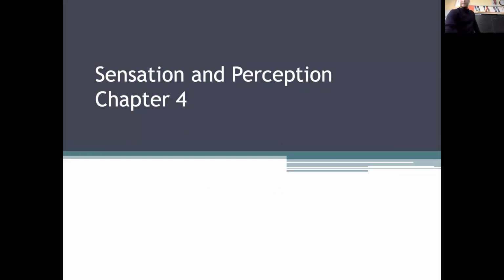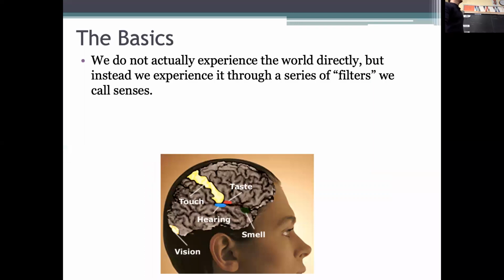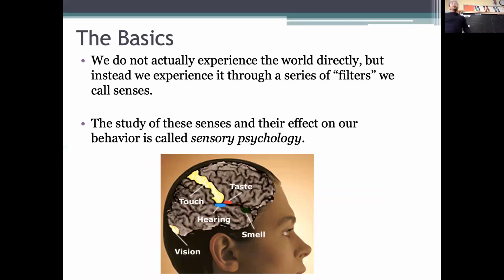All right, so sensation and perception. So the basics. We are filtering the world around us. The brain again doesn't actually experience the outside world. The brain doesn't understand the senses. We are actually just perceiving the outside world. We're making sense of it the way we can.